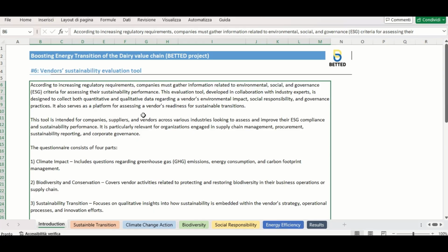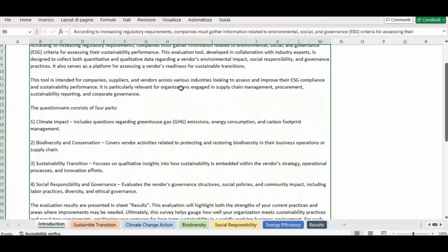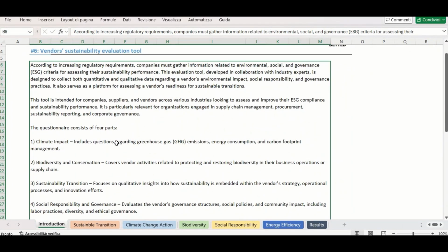Let's take a closer look at the tool. The tool, developed in Excel, is characterized with a light blue color and contains several spreadsheets. The first page is the introduction sheet. This sheet provides you with information about the tool. Now we will delve deep into the following sheets.